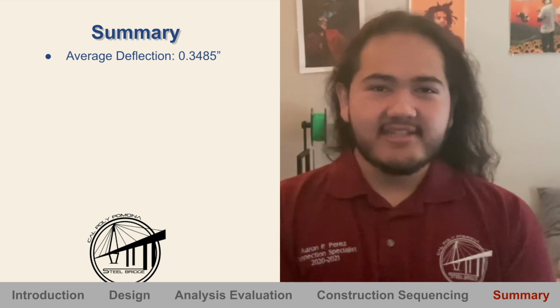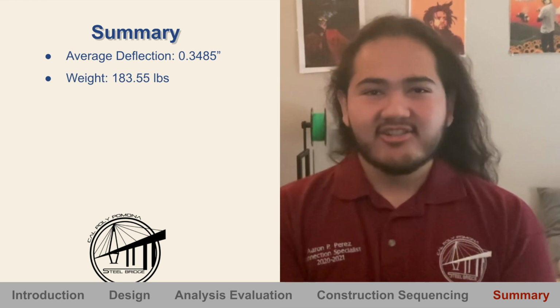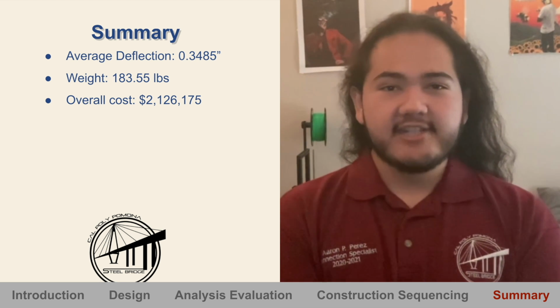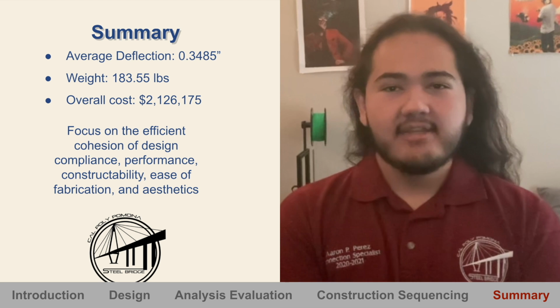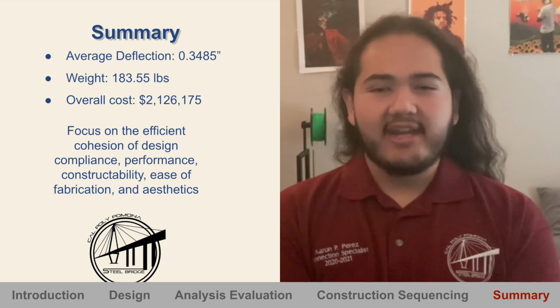With an average deflection of 0.3485 inches and a weight of 183.55 pounds, the overall price, including construction costs, is $2,126,175. Constructability and fabrication are key considerations in the modification of any component. A focus on the efficient cohesion of design compliance, performance, constructability, ease of fabrication, and aesthetics are all part of designing a bridge with an outstanding final end product.